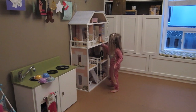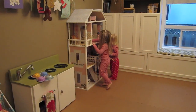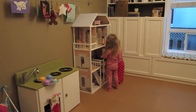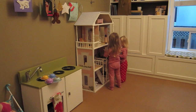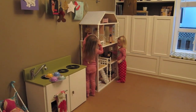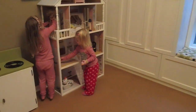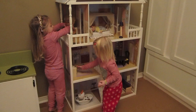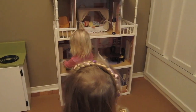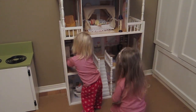Hey, we have to get more dolls. What do you guys think about your present? Great. Hey, Boo, can I have my doll back? Yeah. That doll? You're welcome. This is the oven. Whee! That was a giant house. Wow. What's that?